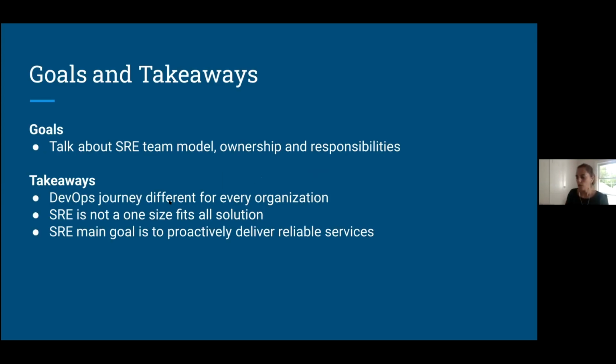So with that in place, just a quick recap of the goals of this presentation, which is to have an overview of a few SRE team models and ownership and responsibilities. But if there are some takeaways that I want the audience to take, there are three, right?